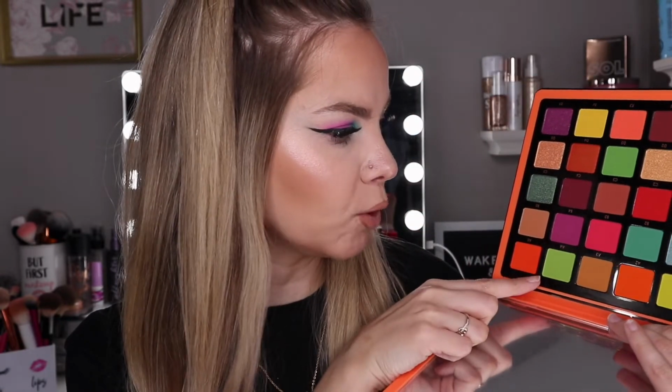So yeah, this one is really beautiful. I love the color story on this one. I just love all the bright shades in here, like this lime green shade and this really neon yellow. So pretty. So yeah, I'm really excited for these.